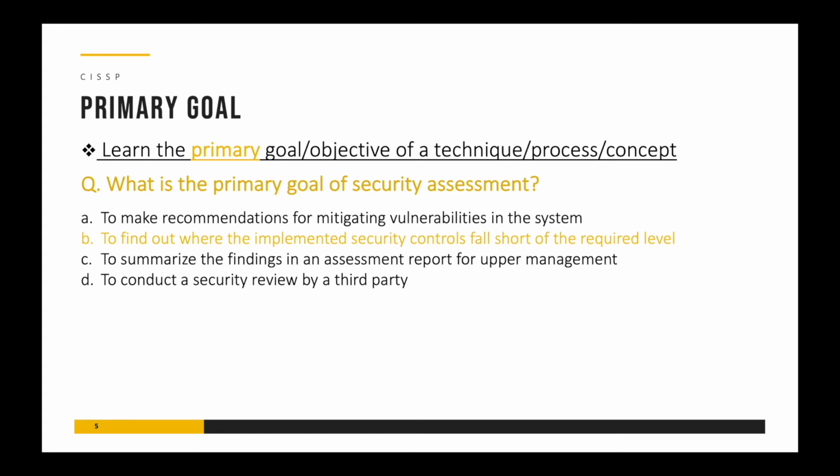Now, most of the other options are already covered within this overarching goal. For instance, making recommendations for mitigating vulnerabilities is indirectly covered, because when you evaluate your implemented security controls and find out where the deficiencies are, then obviously the logical next step would be to make recommendations to mitigate them. Similarly, when you find deficiencies, you're likely to summarize your findings in an assessment report for upper management and so on. So basically, you have to look for that primary goal or objective.